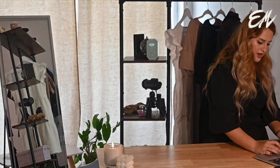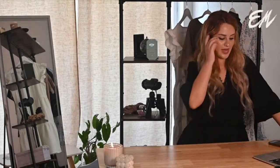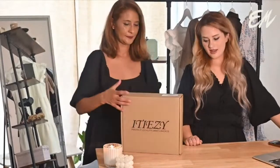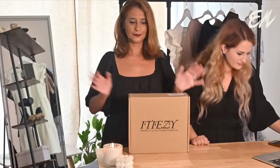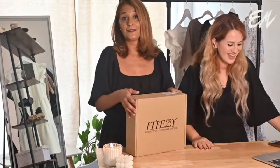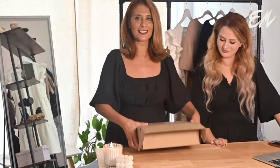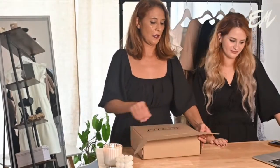So next we have a really cute weekender bag from Idiozy. Unboxing! This is something I was waiting to open. You have no idea how beautiful. I saw in the picture it's going to be even better in person. I don't know if I'm saying the brand name right. Idiozy. Itiezy. I was about to say Itsy. Okay, 1, 2. Guys, are you ready? 1, 2, 3. Ta-da!